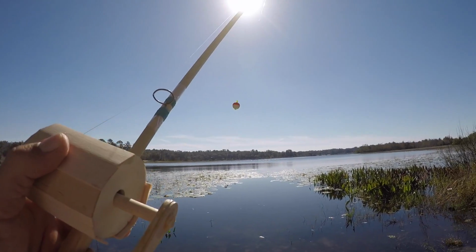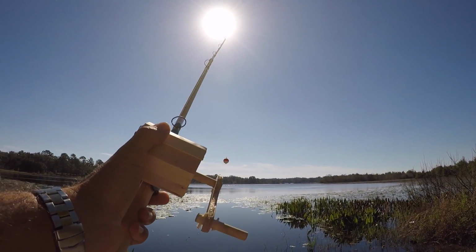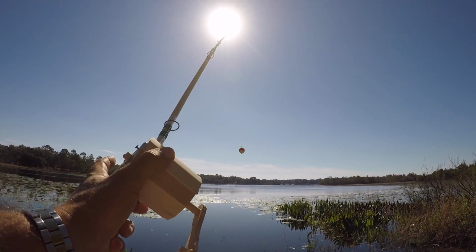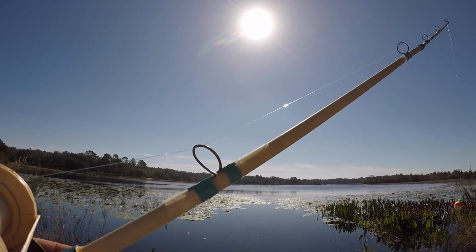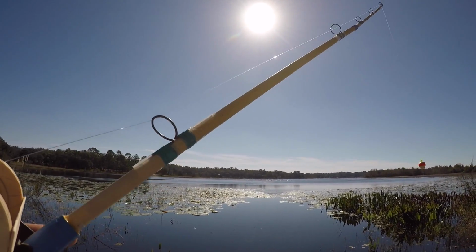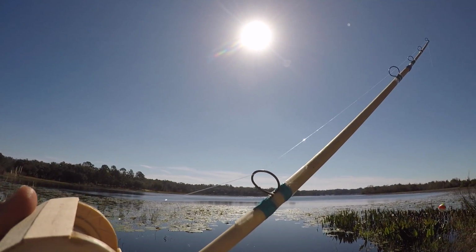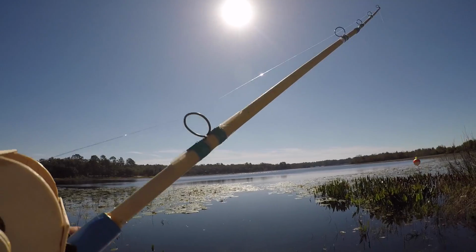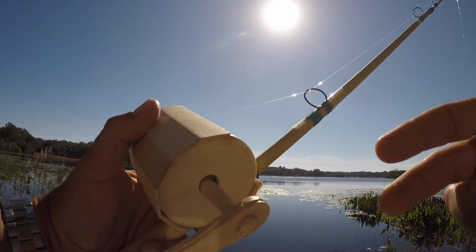Today is the day. We are going to catch some fish on the homemade do-it-yourself rod and reel from the Hobby Lobby. It's given me some problems so far. I haven't actually gotten any fish just from my home lake. Water's really cold, and apparently bluegill, brim, whatever you want to call them, they don't feed in the cold water. I am bound and determined. I am going to catch some fish with this thing.